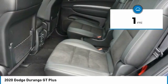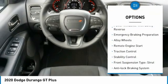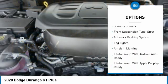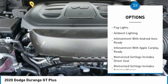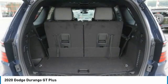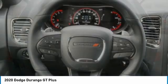Here are some of this vehicle's great options: power windows with safety reverse, emergency braking preparation, alloy wheels, remote engine start, traction control, stability control, front suspension type, strut, anti-lock braking system, fog lights, ambient lighting.